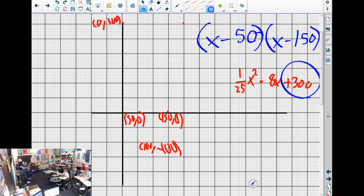Yeah. So we went from factored form to trinomial form, right? The x squared and your constant was way too big. So we divide to bring our constant back to where it should be. And then we can always check this to see if these points happen correctly in the new parabola. All right.